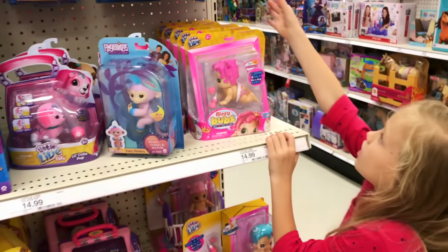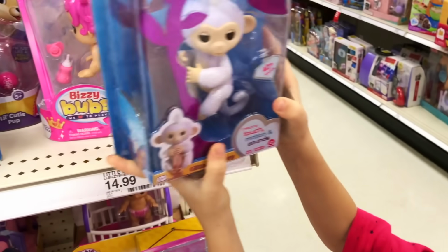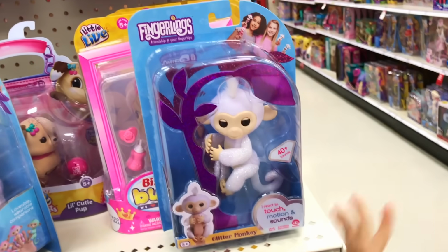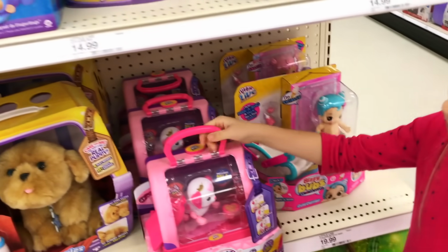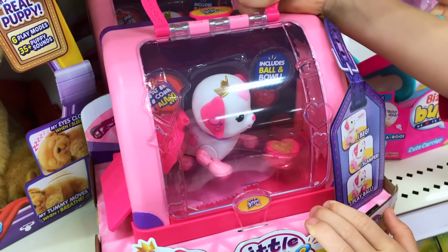That's right. Look, this kind is a special one that I saw at the toy fair that's coming out this year. It's one with glitter. Oh my, that's so pretty. Look at that. Glitter. But look, busy bobs. Look at the busy bobs. Oh, and look, this is something else new from Little Live Pets.